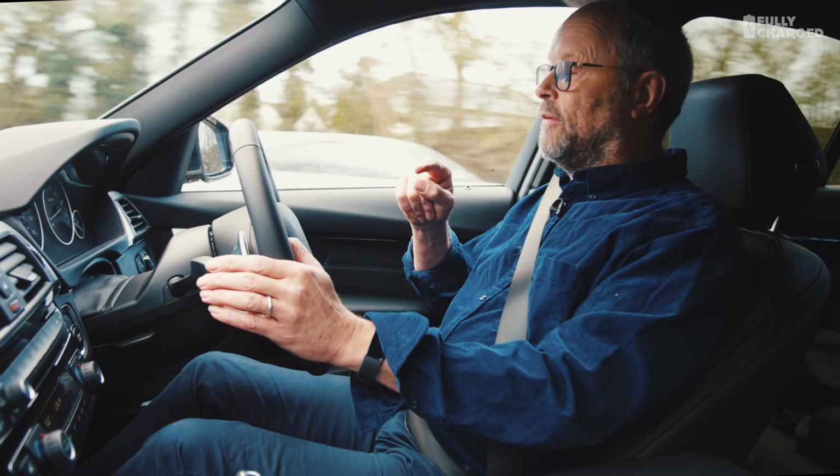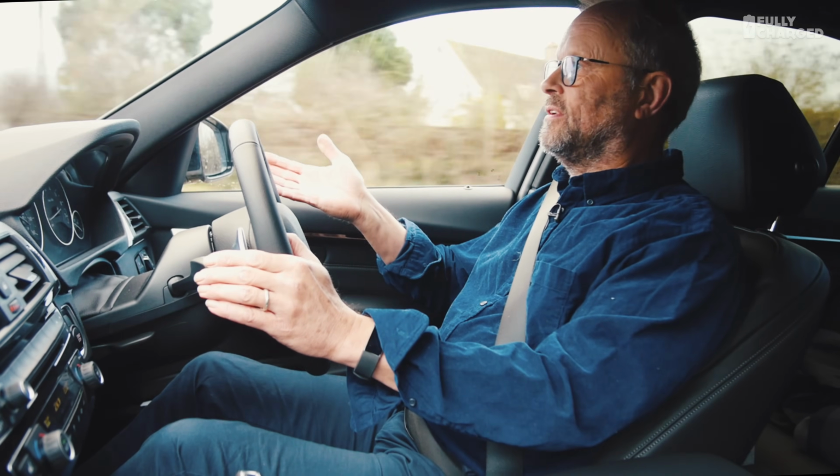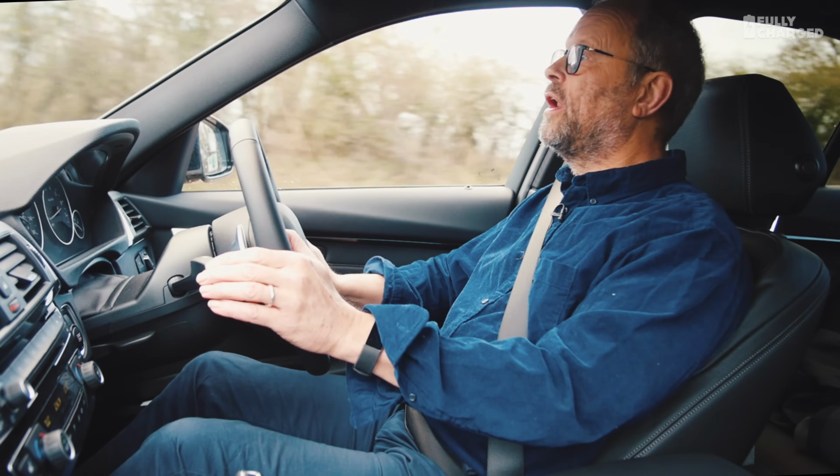As you could tell when I first got in it, I couldn't tell whether the petrol engine was running or not. I'm getting used to the controls. At the moment, it's telling me I've done 99.9 miles to the gallon. Well, that's fairly obvious because, you know, I haven't used any petrol to get along here. It's doing, no, 9.5 kilowatt hours per 100 kilometers.